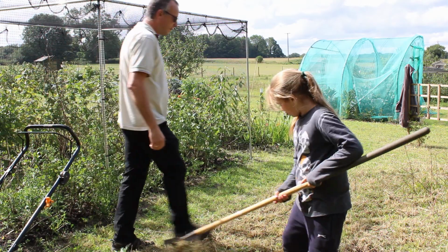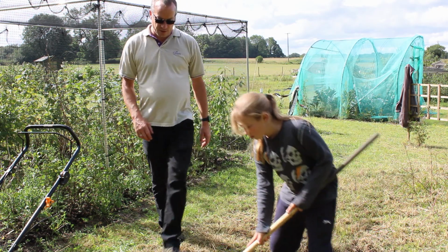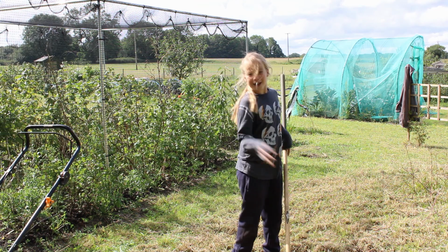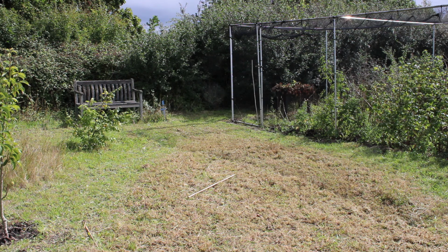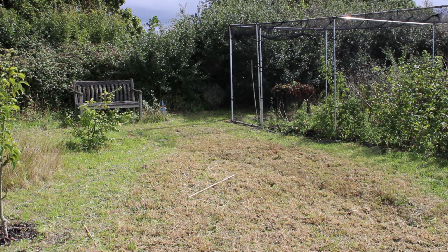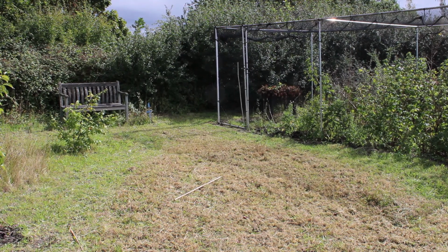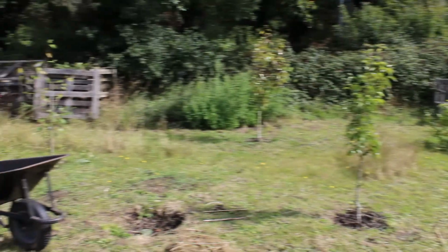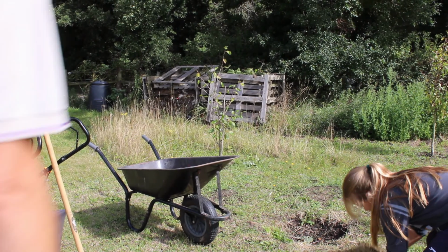Rake over, and then we're going to cut down again to try and get the grass down to a reasonable level. Okay, so we've cut down the grass on this rough patch here. Probably do another couple of cuts, get it right down before putting some weed killer down. So we're going to load up the grass into the wheelbarrow and onto the compost heap.